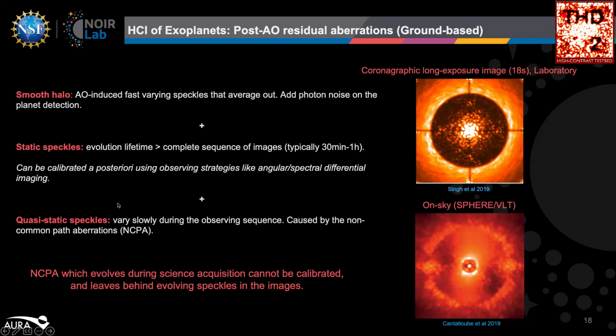Another feature is called quasi-static speckles, and they are a real problem from the ground, because quasi-static speckles are introduced in your system because of the non-common path aberrations. In extreme AO, your sensing and imaging channels are different. When your sensing and imaging wavelengths are different, they add non-common path aberrations.